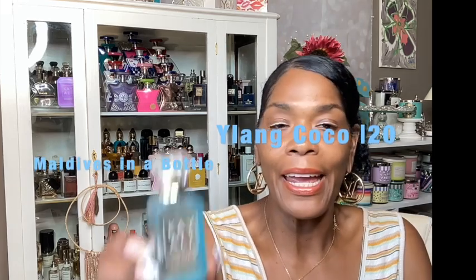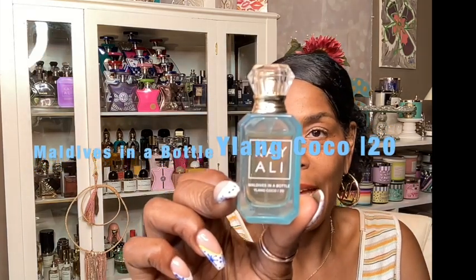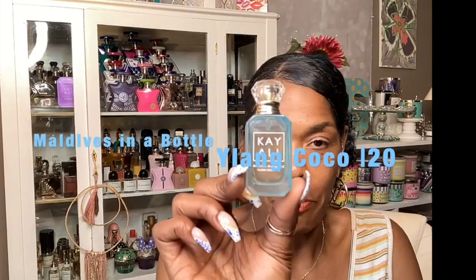I've seen tons of videos, people sharing their pictures on social media, and it appears to be just an absolutely beautiful getaway vacation. So coming in at number 1, Maldives in a Bottle, Ylang Coco 20, in the blue bottle. Absolutely beautiful fragrance, you guys. The fragrance notes are rosemary, wild lemon, starfruit, banana blossom, ylang, and coconut milk.